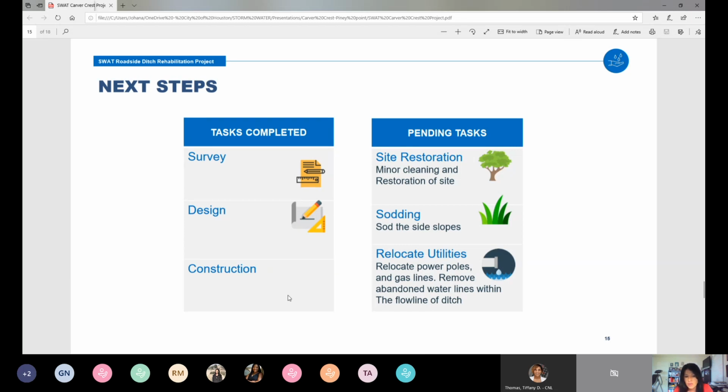And in general, the first step we complete before each of these projects start is a very detailed survey. The reason for the survey is because we need to determine, of course, elevations. And one of the most important things, we need to see where the City of Houston right-of-way line is to be sure that we are doing all our work within the City of Houston right-of-way and not on private property. I want to clarify that this project is fully within City of Houston right-of-way, and there has been absolutely no crossing that line into private property.